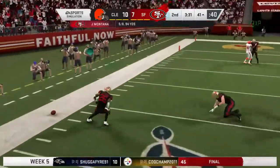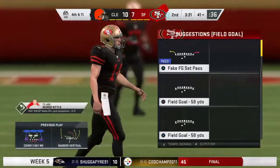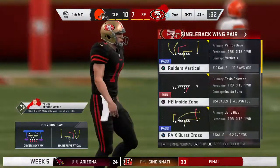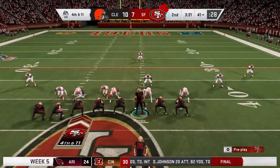Now the throw on third down, knocked away and incomplete. Certainly looked like they were getting ready to convert there on third down, but what an effort to get his hand on that one, knock it away, and brings up a 4th down decision.